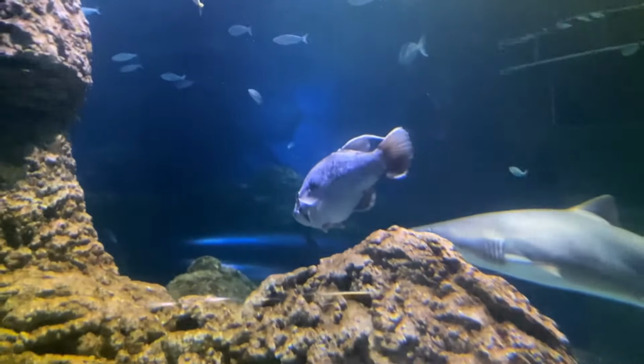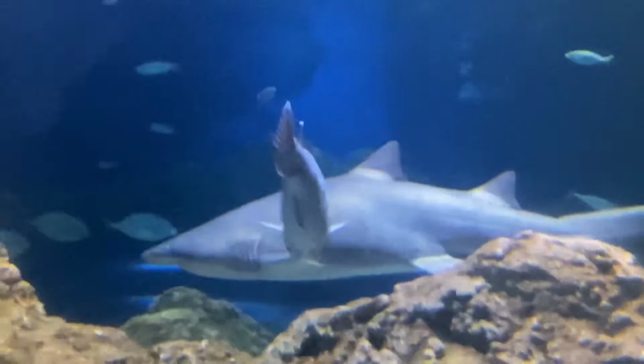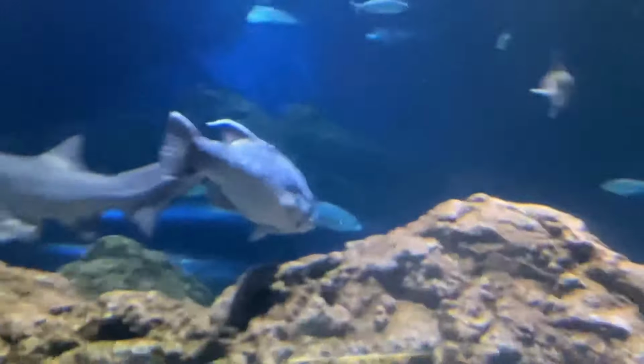It's a West Australian jewfish. You can tell a jewfish by the stripe that runs through the eye, but, oh, and a nice shark in the background. So see the stripe on his eye. Here we go, salty fam.